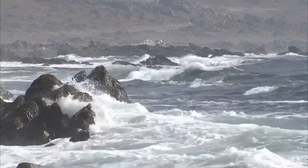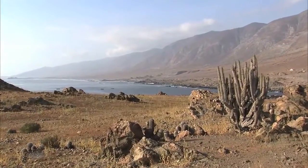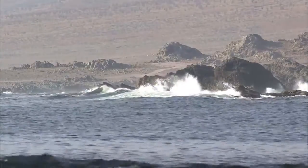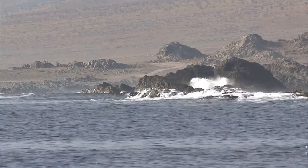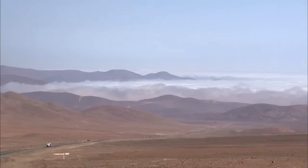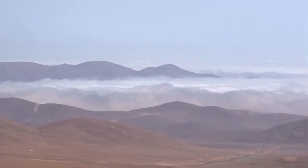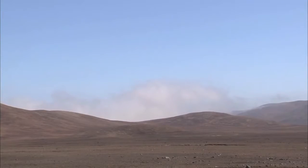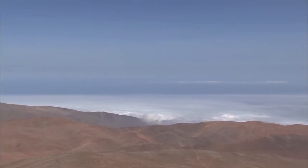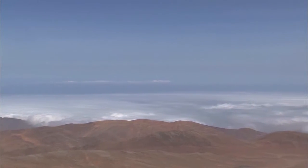The Chilean Coast Range. Here, the cold offshore Humboldt Current creates a coastal inversion layer of cool air, which prevents rain clouds from developing. Often, a layer of fog is created, which rapidly disperses in the foothills above the desert. A view from the Paranal Observatory towards the Pacific Ocean clearly shows the top of the cloud layer.